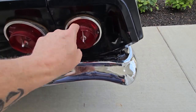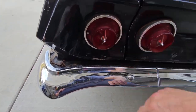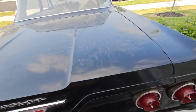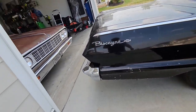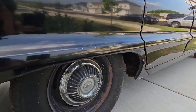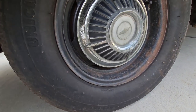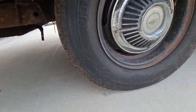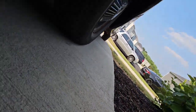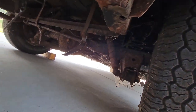Tail lights, not broken. They're all there. They all look the same, so they're probably original. This side, same thing. No rust. 195/75/14s. So those are newer tires, not from the 60s. That's kind of ugly. It's flaky, but it looks okay. There's no gas tank.